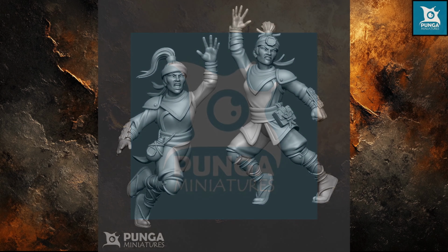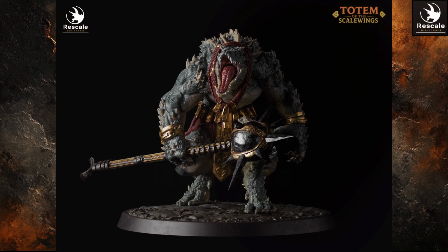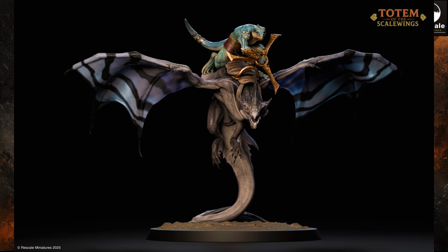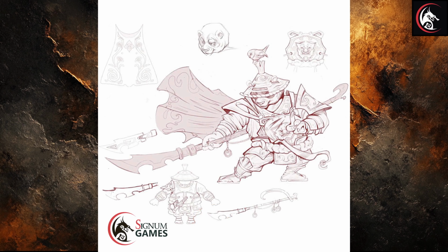Punga Miniatures is giving us a small preview. Rescale Miniatures has given a preview of Totem of the Scale Wings. Very impressive renders. Or paint jobs. I believe these are just renders, though. Regardless, the painting, whether digital or real, is nicely done. Signum Games has given us a couple of pieces of concept art. It's kind of hard to tell what's going on in this first image, but I think this makes it a little bit more clear.